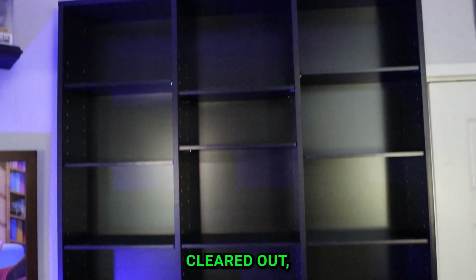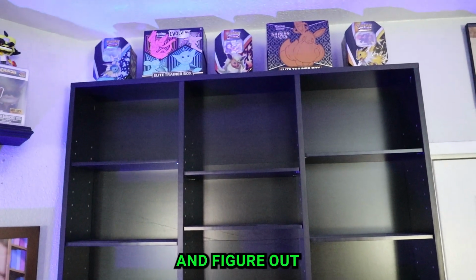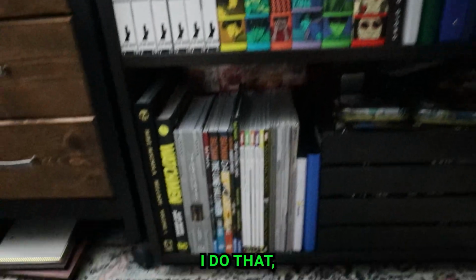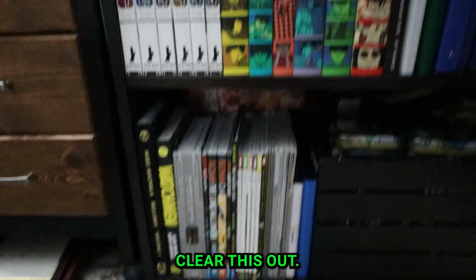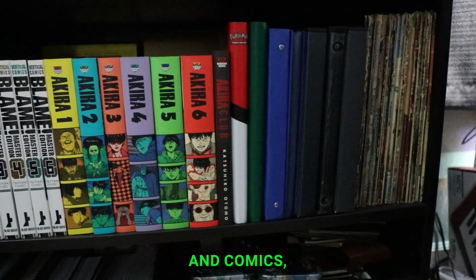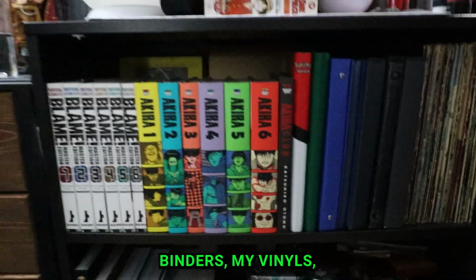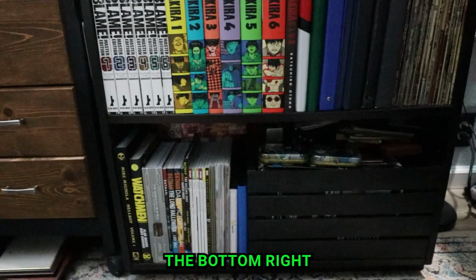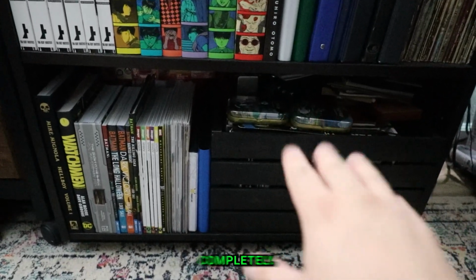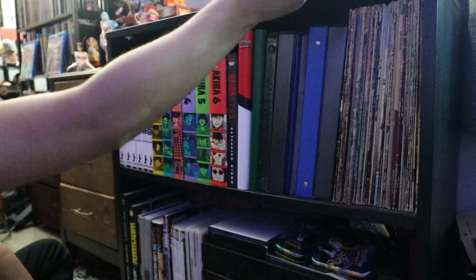Alright, now that that's cleared out, all that's left to do is to dust it and figure out how I'm going to put all the manga and Pokemon cards back. But before I do that, I now need to clear this out, and as you can see, it is a mess. Because this holds not only the manga and comics, it also holds all my TCG binders, my vinyls, and then the bottom right you can see this crate full of miscellaneous stuff, so I gotta take that out completely. But yeah, first let's empty out the manga and comics.